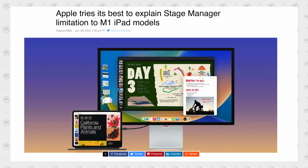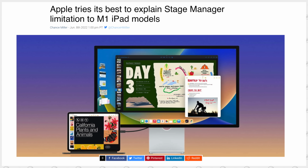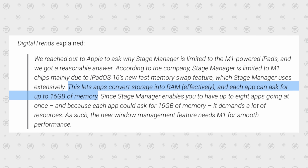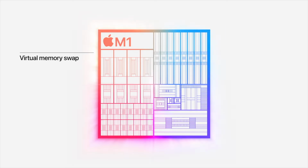Now, Digitimes actually reached out to Apple and asked, why is this the case? And Apple said that they're only allowing it for M1s because it can use memory swap and access more RAM to run these applications. Now, on first thought, that kind of makes sense. Well, you have multiple apps open, you can switch through them, it needs more RAM.